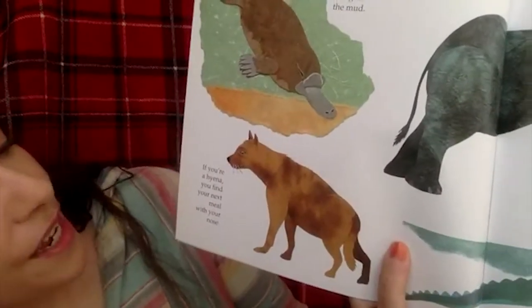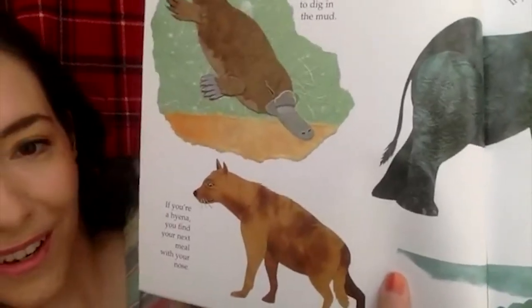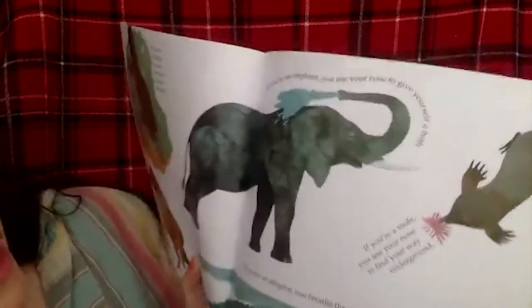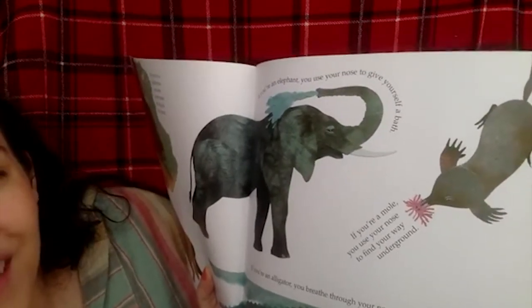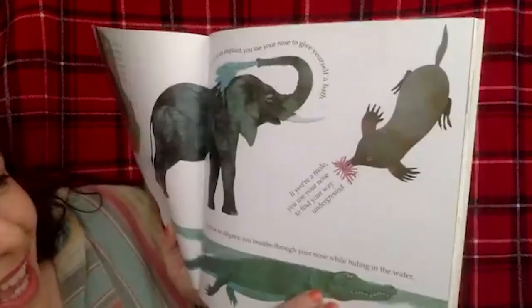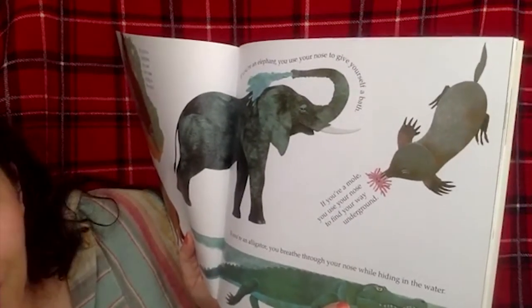If you're a hyena, you find your next meal with your nose. So you can see the hyena. This is one of my favorite animals. If you're an elephant, you use your nose to give yourself a bath. So you can see the elephant there using its very iconic trunk to give itself a bath. If you're a mole, you use your nose to find your way underground. So that nose looked pretty strange to me. Apparently, it belonged to a mole.